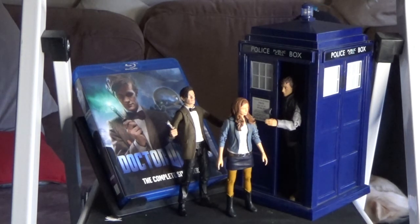Genesis of the Daleks is Doctor Who's version of what would happen if you went back in time and killed Hitler before he rose to power. Yeah, that's what Genesis of the Daleks is. And it's weird that they go back and do it again in a couple of series time from this. But anyway, I like that.